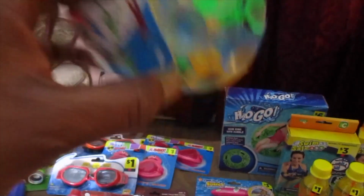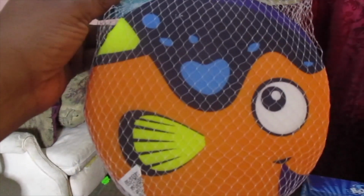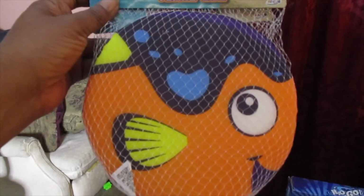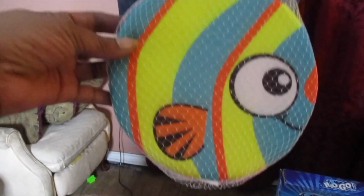These right here, I wish I could show y'all how this works, because I was amazed. You just throw this at the wall and it sticks to the wall. So I'm like, oh, my grandbaby will love that. So anyway, we got the splash flying disc right here. I got quite a few of those, different styles. I got 2 like this one, and then 2 like this one. Well, 1 like this one, and then I have a purple one here as well.